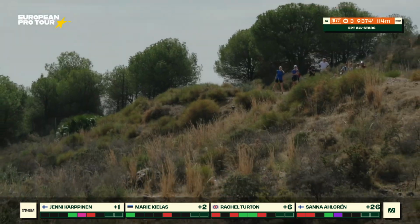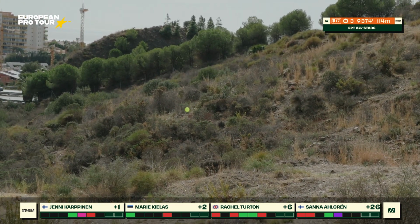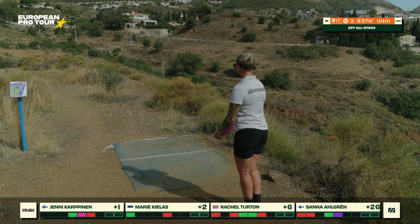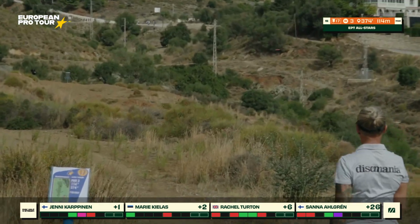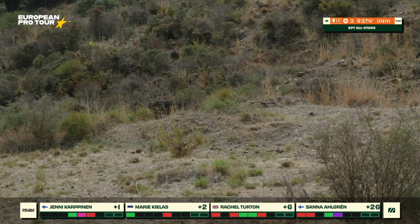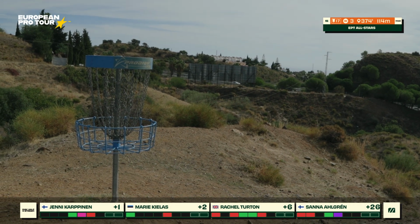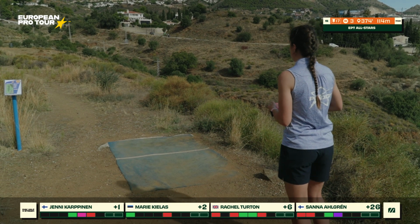And Marie with the box actually gives Jenni the advantage of seeing what happens, and a bit too nose down to complete its flight. That will leave her with a lot of distance left to the green, although an open look. Sanna getting a hyzer out there, crashing on into the middle. You can see that there isn't that much flat footing in terms of fairway other than the single walking path on your screen.